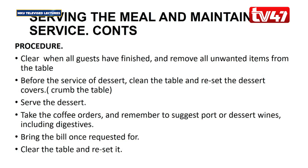Serving the meal and maintaining the service continues, the procedure. Clear when all guests have finished and remove all unwanted items from the table. You only leave the flower vase, and the ashtray if the table is located in a smoking section of the restaurant. Otherwise, remove everything else: the salt and pepper of the menage, the bread baskets, the butter plates, and any other cutlery, including all the empty glasses. Then you crumb the table before you can bring the menu for the dessert.